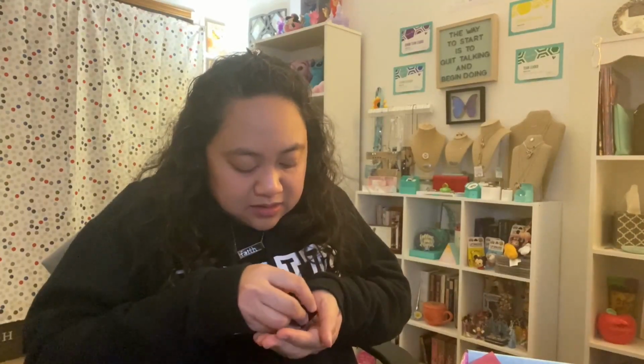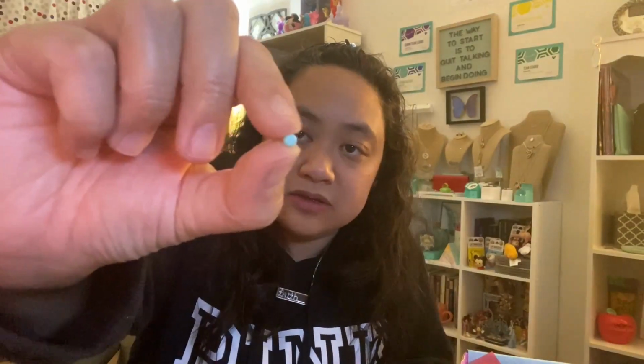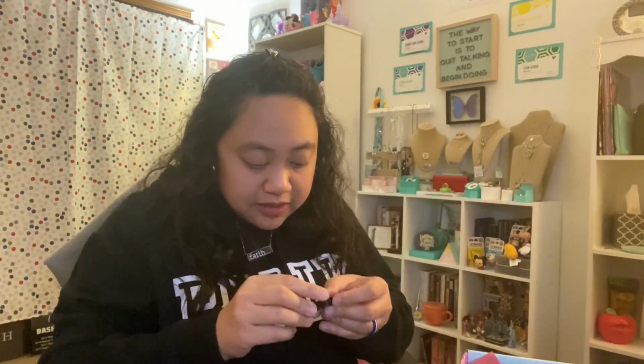Okay. All right. So the scratcher mints, these ones are really tiny, but what we did notice about it is that it packs a punch of flavor. So they're the tiny little mints, really tiny, but they're pretty good. If you only need like 1 or 2 of them, they're pretty good mints. If you want to refresh your breath with them, they do their job.